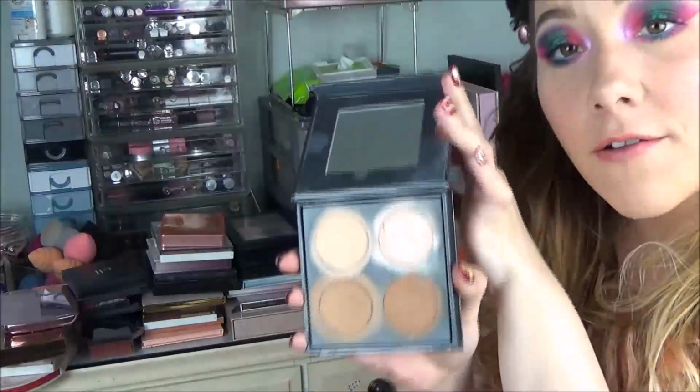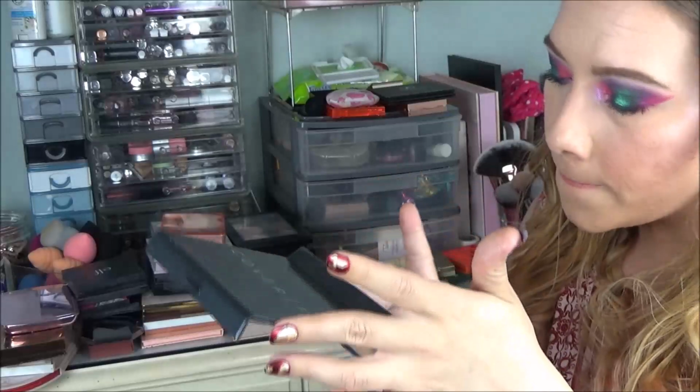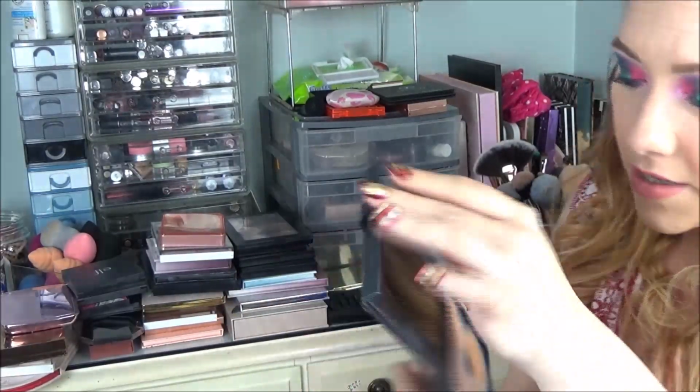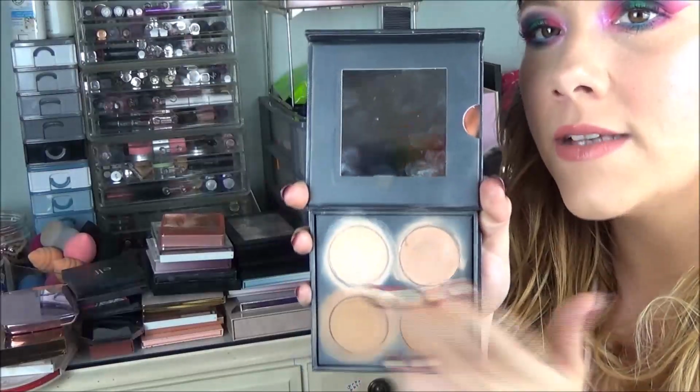This is the Cover FX contouring palette in neutral medium, and I love it. These could definitely work as concealers.